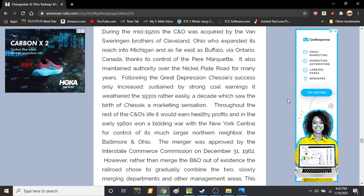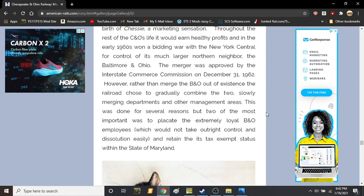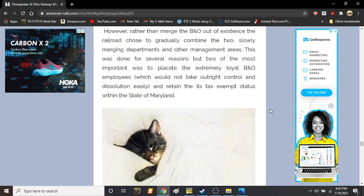The merger was approved by the Interstate Commerce Commission (ICC) on December 31st, 1962. However, rather than merge the B&O out of existence, the railroad chose to gradually combine the two, slowly merging departments and other management areas. This was done for several reasons, but two of the most important were to placate the extremely loyal B&O employees, who would not take outright control and dissolution easily, and to retain its tax-exempt status within the state of Maryland.